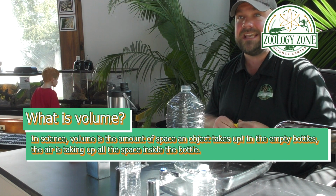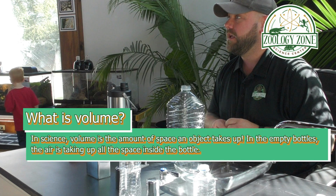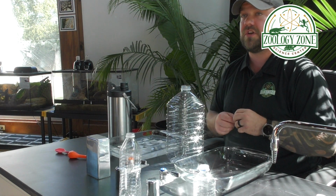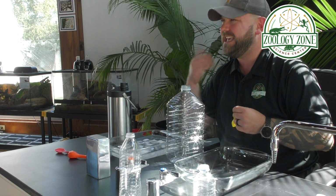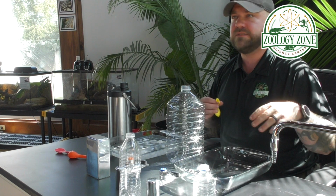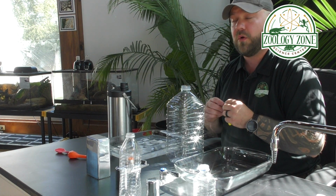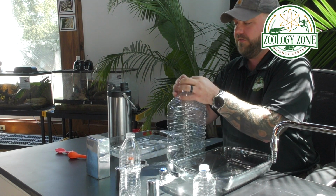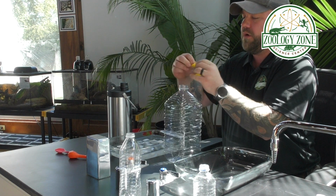Now, we can't see the gases, right? But we can see the gases' effect on other things. When we see wind, we can't really see wind, but we can see wind rustling the trees, moving stuff, things like that. So what we're going to do is try to trap the gas inside of our bottles here.